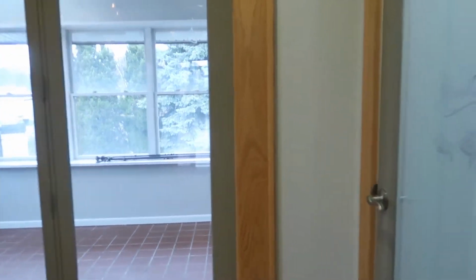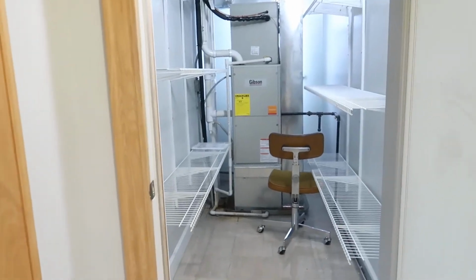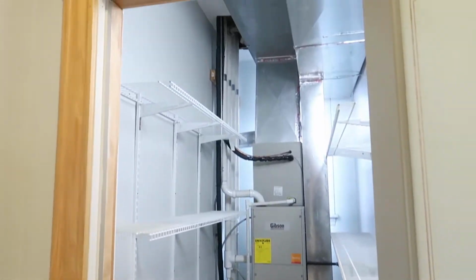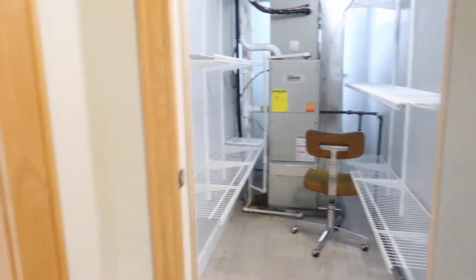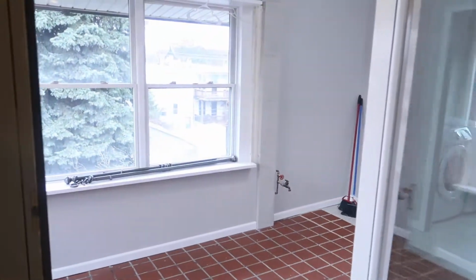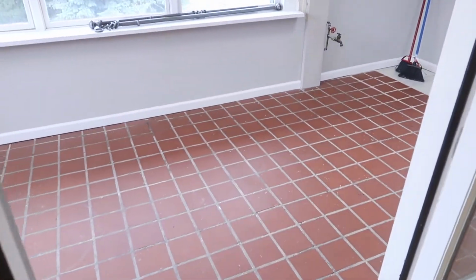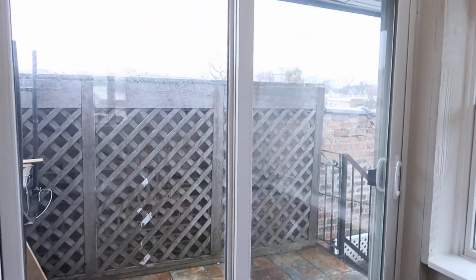To our right here, we have a nice pantry door. Tons of space for all your kitchen goods, foods and equipment. Also access to the furnace. So back here we have a rear sunroom / patio. It is tiled and enclosed. There's a lot of bright light, there's skylights in the ceiling.